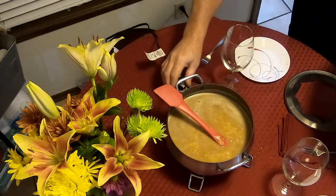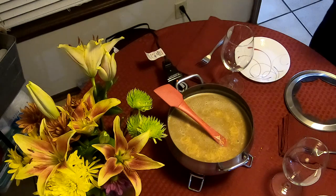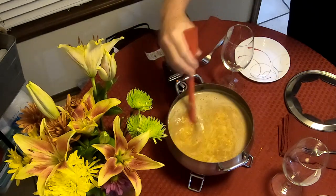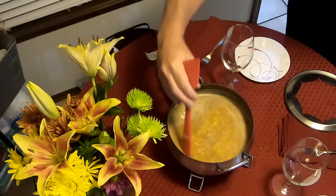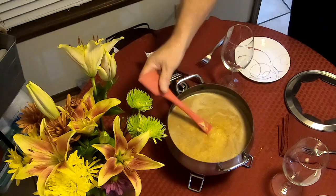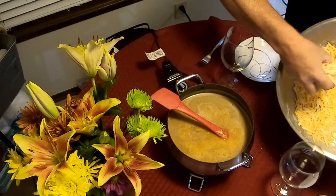Maybe a little more heat. You can see it boiling. It's going to do it a little bit, but you gotta stay on top of that. You can't let it really boil away, you'd be sorry. More cheese.